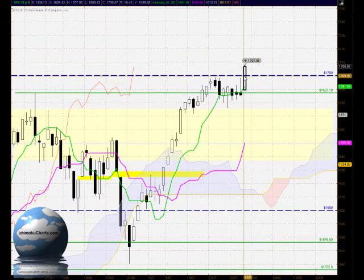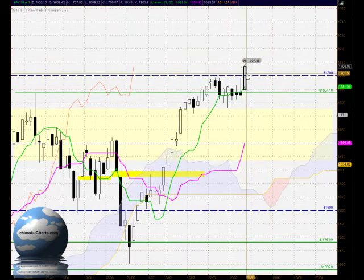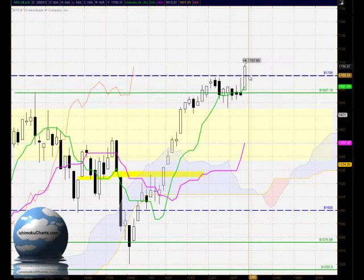And the assault on the 1700 in such a manner does suggest a very strong possibility of the market trending to higher levels. If this market does come off from here, obviously the area around 1700 and perhaps just below will act as very strong support for this market now.